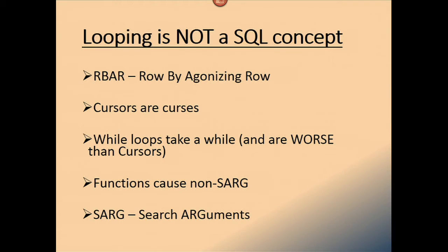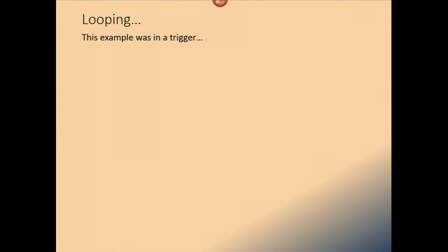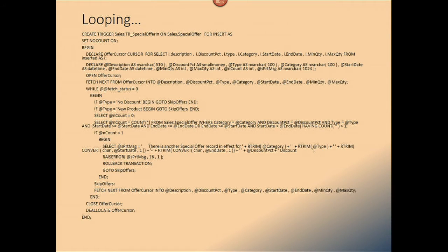Then we're going to talk a little bit about how function calls are non-SARGable. SARG is search arguments. I'll get back to this in a minute. First thing I want to talk about is my first example, which was in a trigger. This is the trigger. Don't read this, that'll take too long. I kind of modified it so it's in AdventureWorks. This isn't actually the production code because they wouldn't let me show that.